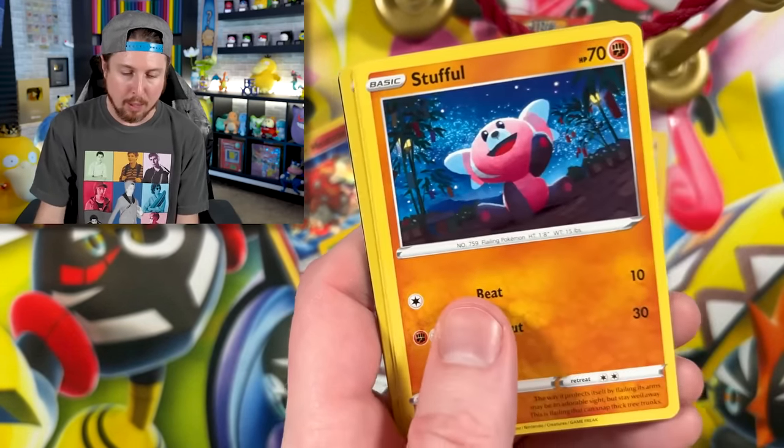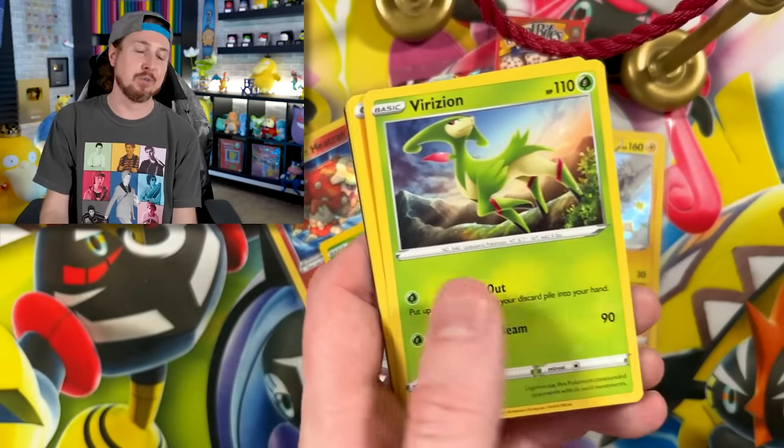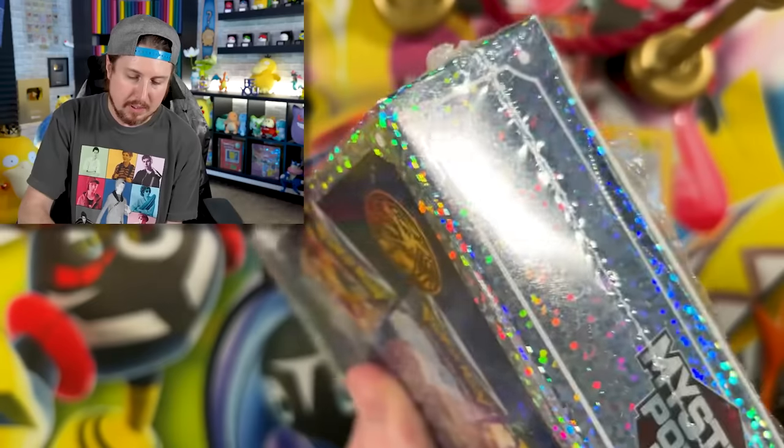This is not good. Growlithe. Absolutely not an ultra rare. Energy, put it in the filing cabinet. Code card. Now listen, I know it's not all about pulling ultra rares. I know that. I've said it many times here on the channel before.